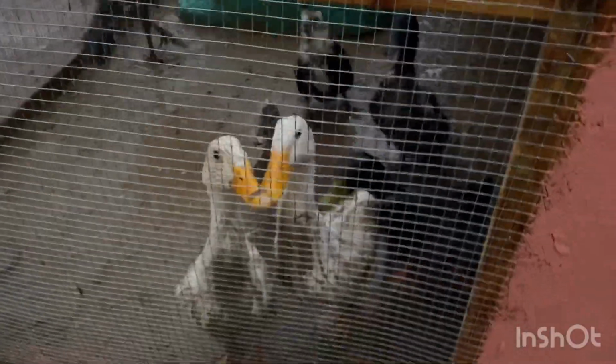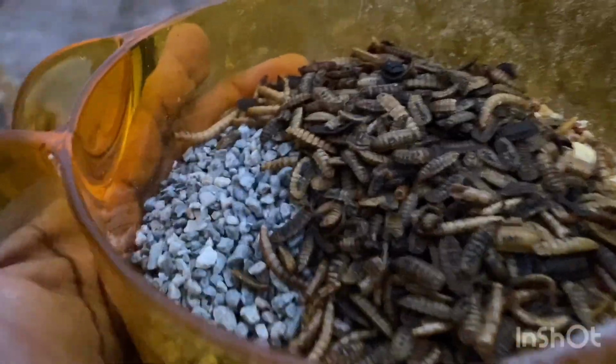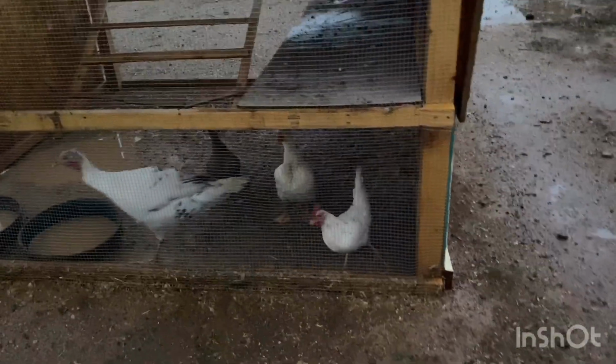See, because of the rain, it's awful muddy. Oh, my ducks are dirty, dirty ducks in the mud. You too. So, because I have the worms on top, I'm going to try to feed the ducks and the turkey and the peafowl so they get most of the worms. Save the grit to go to the bottom. You guys are wet, wet, wet too.